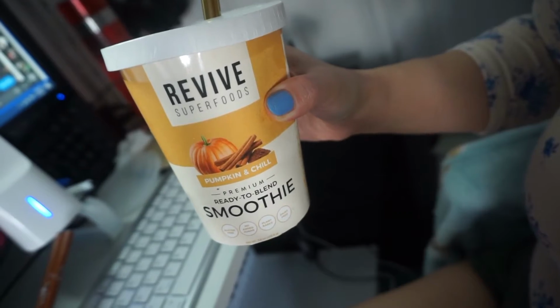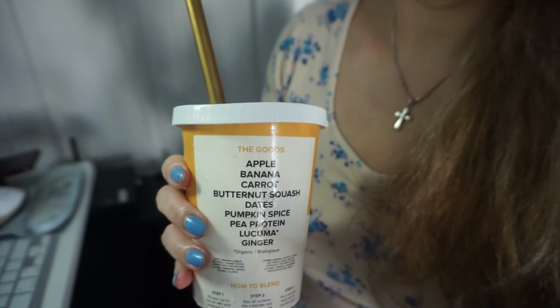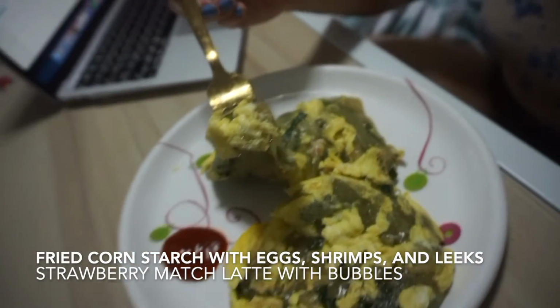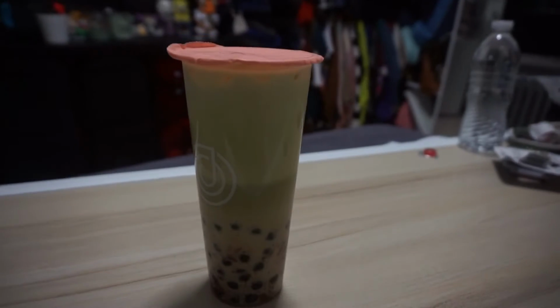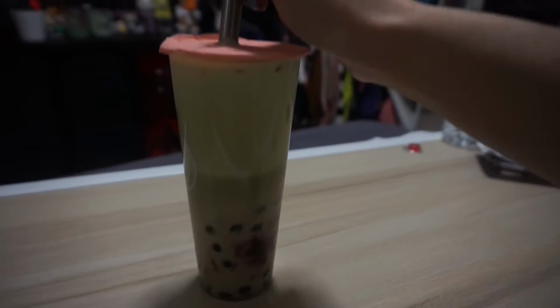And I'm trying a new smoothie flavor from Revive Superfood. It's their pumpkin chai. It has a nice creaminess to it because of the pumpkin, and it reminds me a lot of the fall time. And then for dinner, I'm having more of the gaojiao with sriracha. And as a dessert, I'm having a strawberry matcha latte with bubbles from a local bubble tea shop near me.